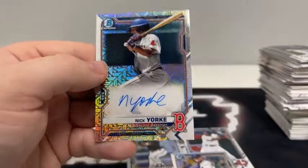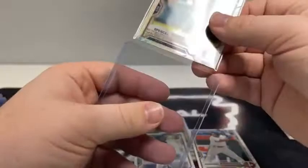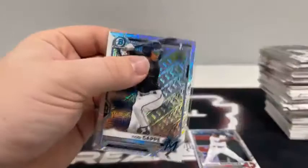How about that with a thin pin? The blue on card, blue ink auto, will sleeve and top load. What a night. There's the Nick York on card, blue ink auto. What a pack. I'm going to top load all these. Got the Torkelson Mojo, former number 1 overall pick. We'll sleeve and top load for the Tigers. Yeti Cafe for the Miami Marlins on the first Bowman. We've got Carlos Colmenares for the Tampa Bay Rays.